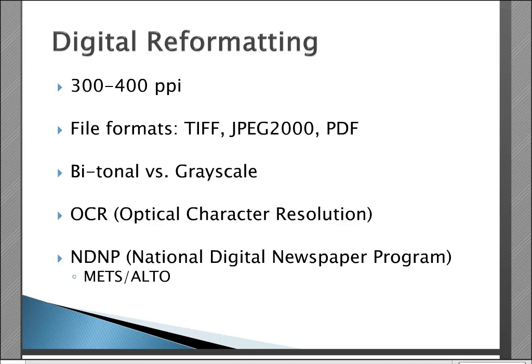METS and ALTO are the metadata standards that are part of those specifications. Again, just so you can speak the language a little bit, I'm not going to go into too much detail, but METS stands for the Metadata Encoding and Transmission Standard, and it is used to record the structural metadata for a newspaper issue, and also can include some descriptive and administrative metadata. And then ALTO stands for Analyzed Layout and Text Object, and it's the ALTO metadata record that holds the OCR and also encodes some other interesting information about what's going on a page. So text font styles and sizes are recorded, and where words are positioned on a page, and it also includes some information about columns and lines and things on the page.